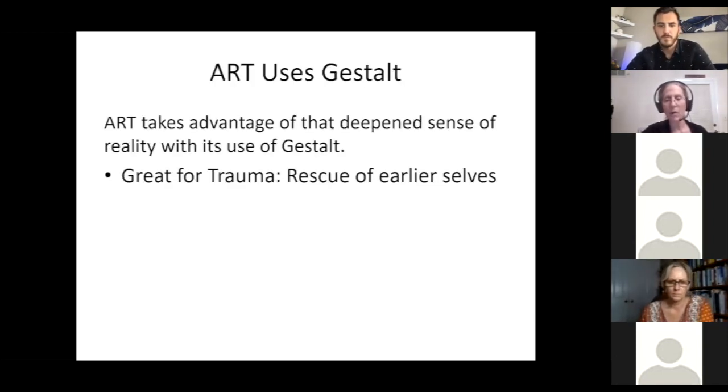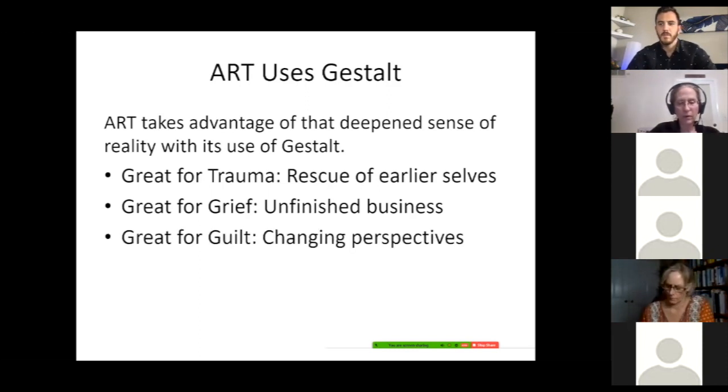And I talked about Gestalt. We do a lot of rescuing of earlier selves, taking them out of the scenes, going back and having conversations with your earlier selves. And the earlier selves are the ones that are still hurting inside of you. There are therapies that are created around that as well, that talk about going back to rescue earlier selves. We do it quite nicely with the eye movements and the use of the Gestalt. And I have said it's great for unfinished business, changing perspectives, change very quickly.